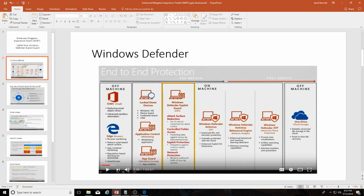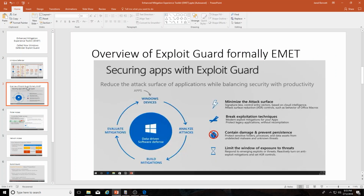Windows Defender, this is basically an overview of it. We're going to be specifically looking at Windows Defender Exploit Guard. So we'll be looking at attack surface reduction, controlled folder access, exploit protection, and network protection. This is basically an overview of the Exploit Guard. Basically, it looks to minimize the attack surface. It breaks down exploitation techniques, contains damage, prevents persistence, and limits the windows of exposure to threats.